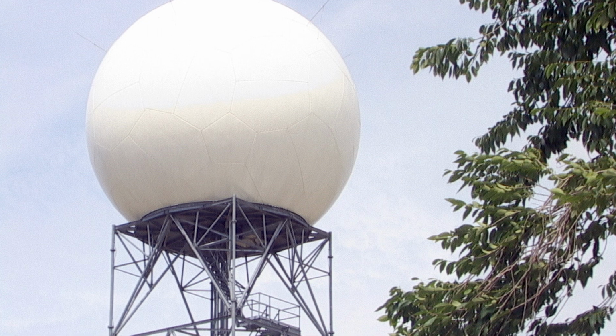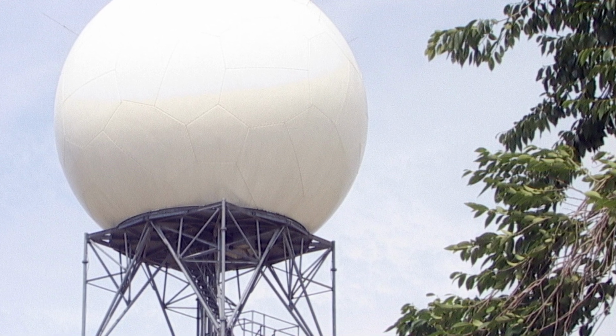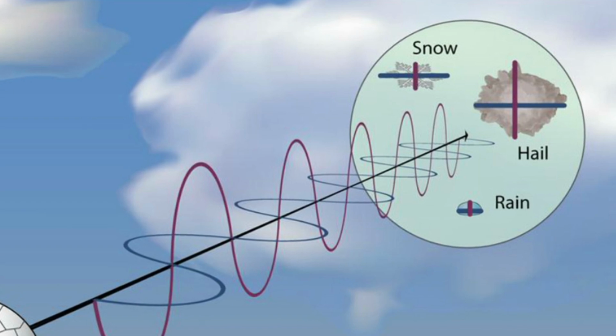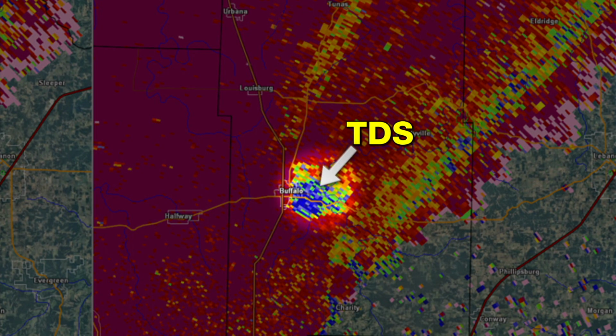About 2 years ago, the National Weather Service upgraded its radar to dual polarization. What this now allows the radar to do is detect the size and general shape of an object. For instance, a raindrop, a snowflake, or a hailstone. But it can also pick up on debris that is lofted into the air at heights of thousands of feet and suspended for an extended period of time as a result of a tornado. And on new dual polarity radar, it shows up as a tornado debris signature, or TDS for short.